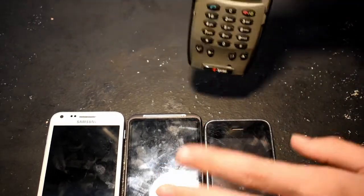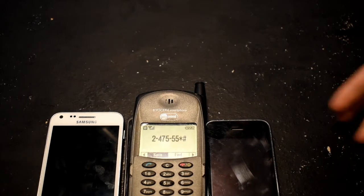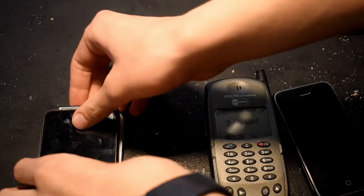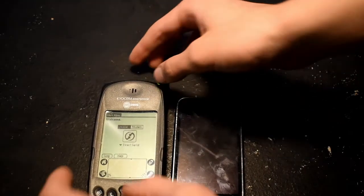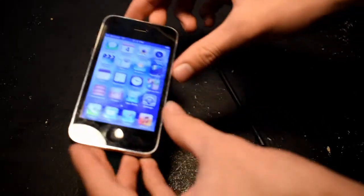But what functions do you get on this compared to the original iPhone that was released 6 years later? Well, I'm going to use this phone as a demonstration because I don't have an original iPhone, and I'm not going to buy one. Not now, at least. With this, you can't do much other than take calls and some other things. Where did I put the stylus? It's right here. Okay.